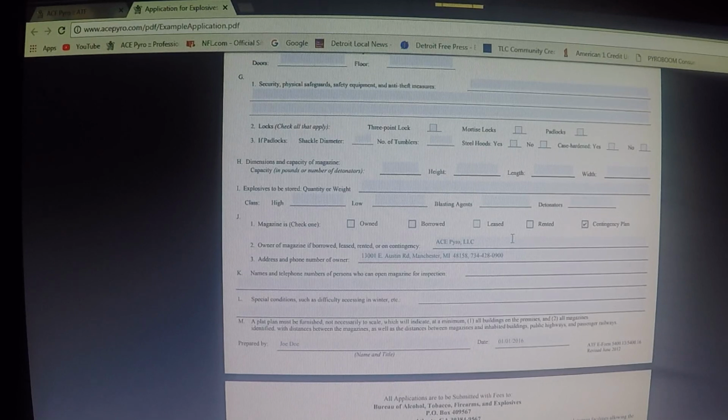But usually, like in this particular case, I did contingency plan. I listed Ace Pyro as my contingency and their address in here. And then I just signed it and put owner and then dated it. So when I sent in that application, that's when I put that in. And when the ATF agents called me to set up my interview, they said, I see you're doing contingency storage with Ace Pyro. And I said, yes.